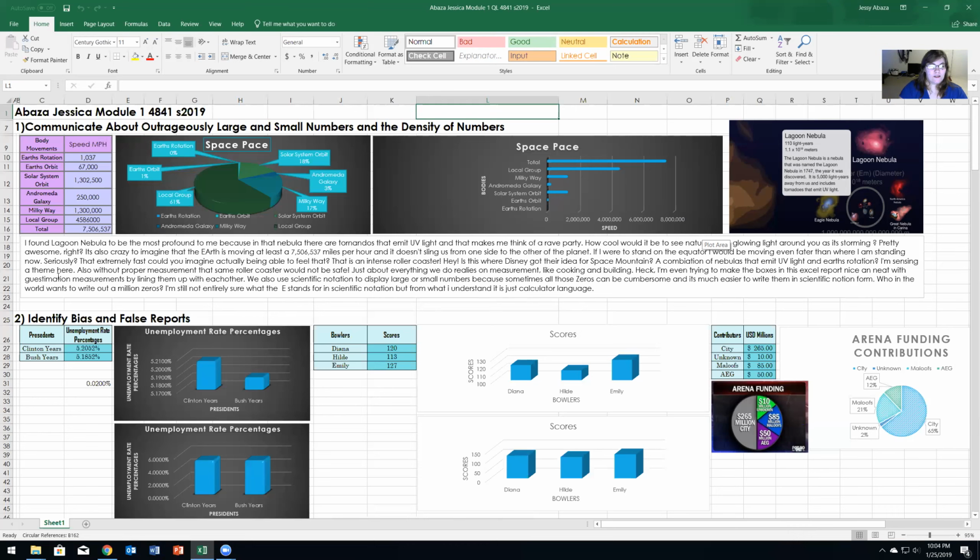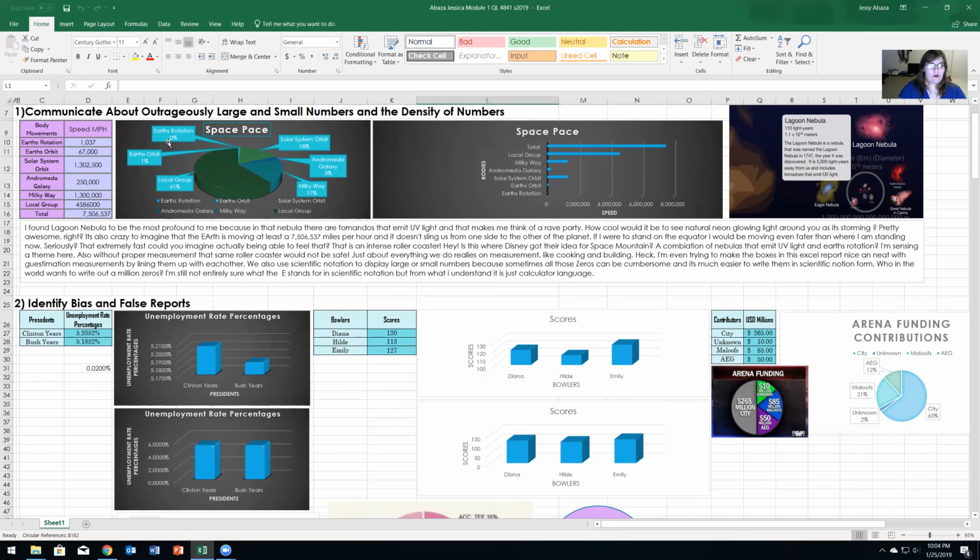Also, there was a brief subject on what E stands for in scientific notation. I'm not entirely sure if I understood this correctly, but it's basically just a fancy calculator language, and it's just a shortened way. And that's about all I did for scenario 1.